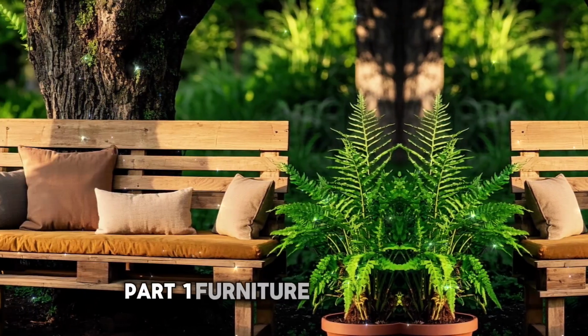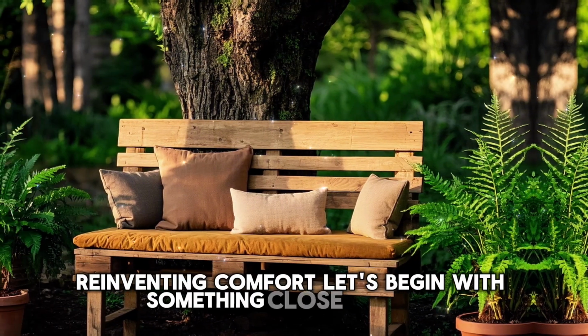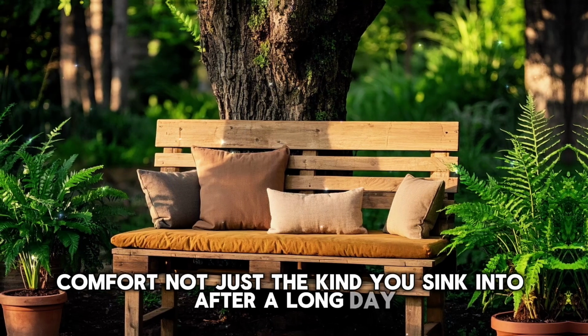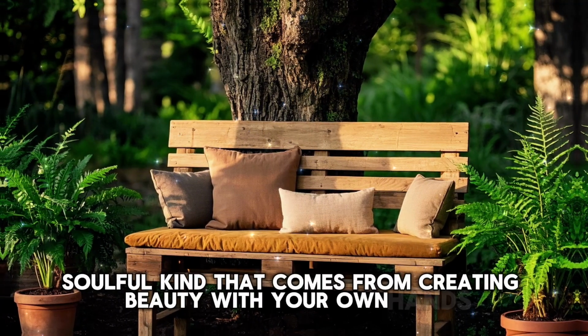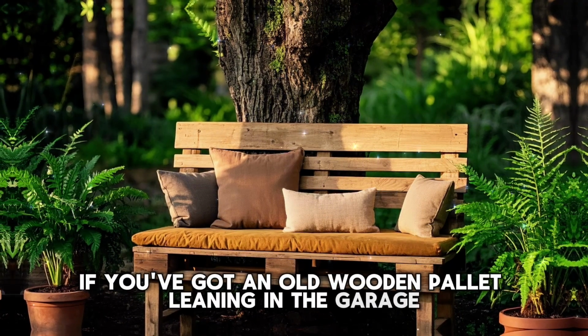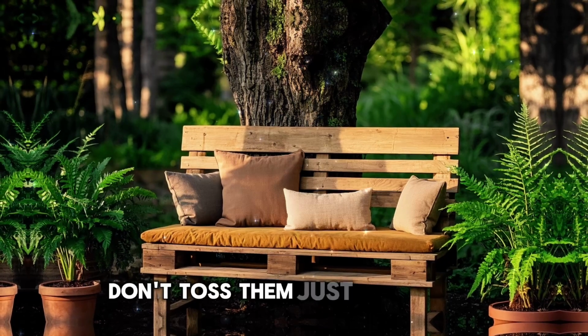Part 1. Furniture with a story, reinventing comfort. Let's begin with something close to home, comfort. Not just the kind you sink into after a long day, but the quiet, soulful kind that comes from creating beauty with your own hands. If you've got an old wooden pallet leaning in the garage, or a forgotten stool gathering dust in the corner, don't toss them just yet.